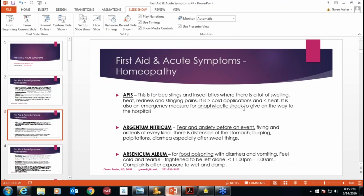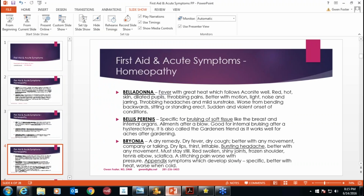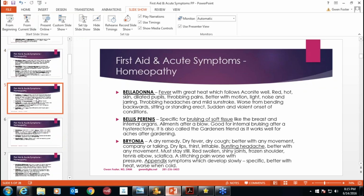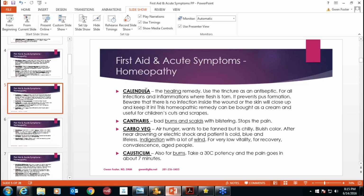If you have bees and you're gardening, I would have apis as well, because it's good for any kind of insect sting or bite. I like calendula, but I would get calendula ointment. I would get something that you could use calendula topically, so a tincture that you can add to coconut oil, or I would use a calendula ointment like the Be Gone product.